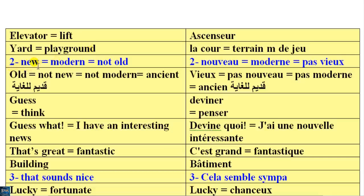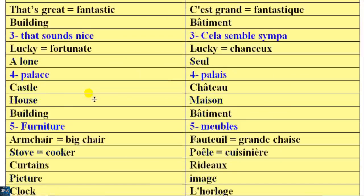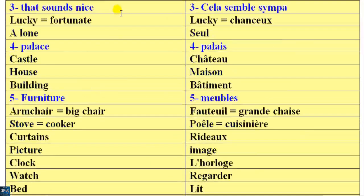New. British, new. American, new. Modern, not old. Old, not new. Not modern, ancient. Guess, think. Guess what? I have an interesting news. That's great. Fantastic. Building. The sounds nice, lucky, fortunate, alone, palace, castle, T silent, house, building.